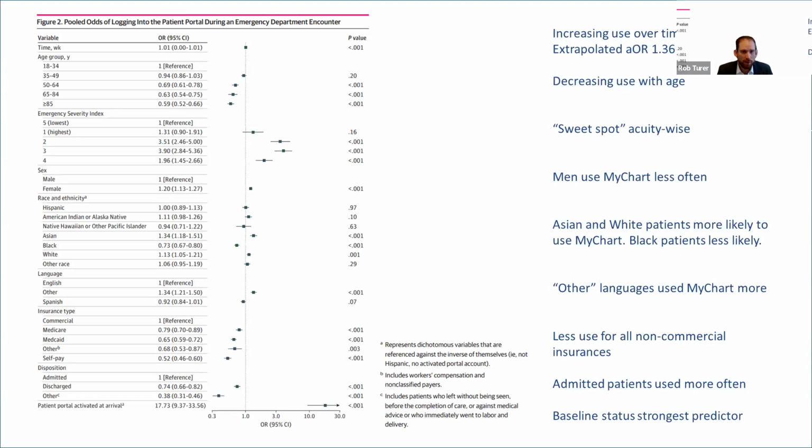So sort of going through the odds ratio plot and making sense of it, these are the pooled odds. There was increased use over time. We talked about that. There was decreasing use with age. There was a sweet spot of acuity. If you're dying, you're probably not having time to look at your portal. But for people with fairly acute complaints, there was an increased odds of using the portal. Men use MyChart less often. This is pretty typical across the portal literature. Asian and white patients were more likely to use MyChart. Black patients were less likely.